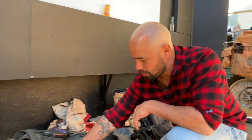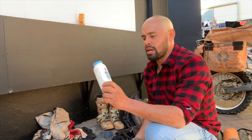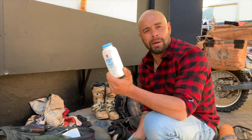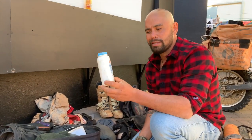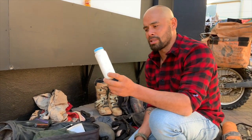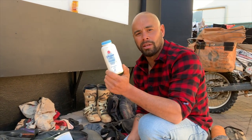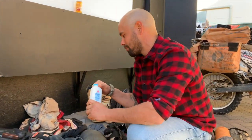Another non-essential item I took with me was baby powder. This stuff is a shower in a plastic bottle. So because I only had 2 pairs of socks, I'd wear the same pair of socks every day. And to be honest, with baby powder in your feet and boots, it didn't really bother you that you were wearing yesterday's socks. And it's much nicer to crawl into a sleeping bag at night that smells like a baby's bum than your own bum. So if you're going to do a trip like this, take your baby powder.